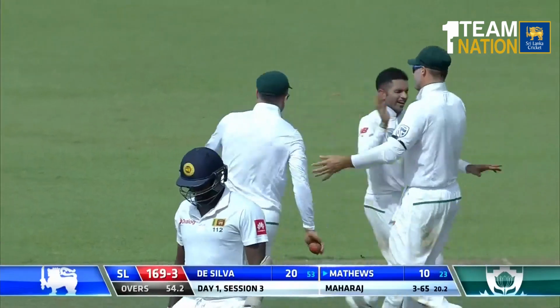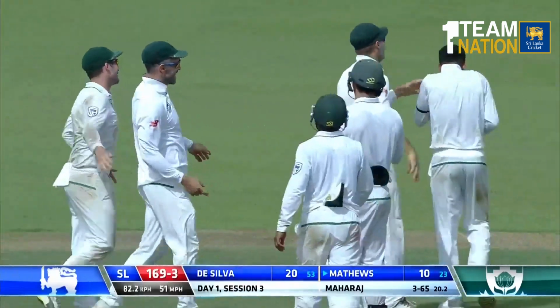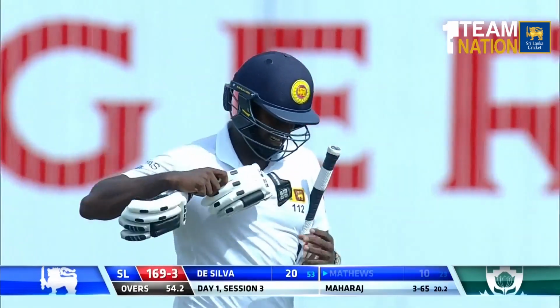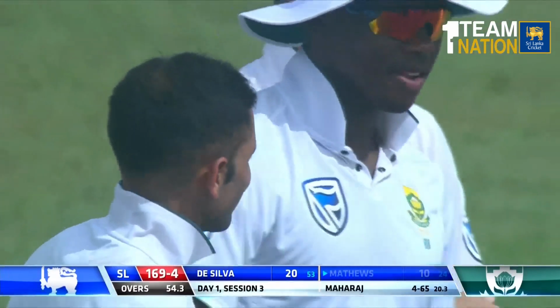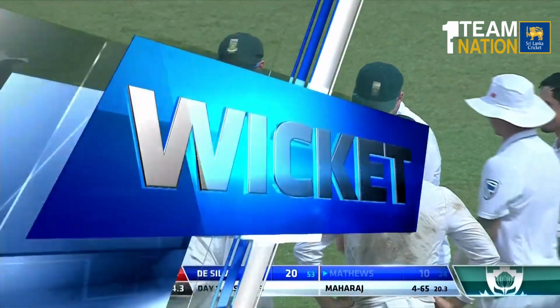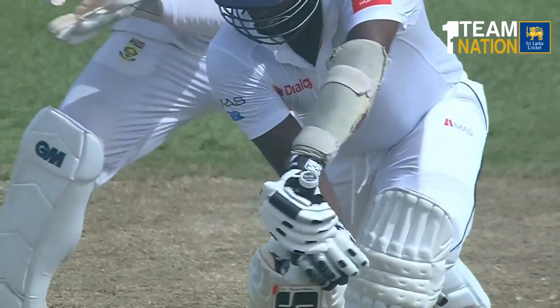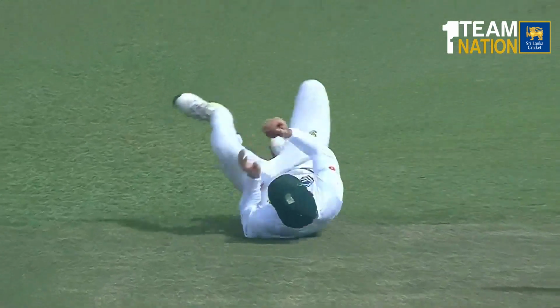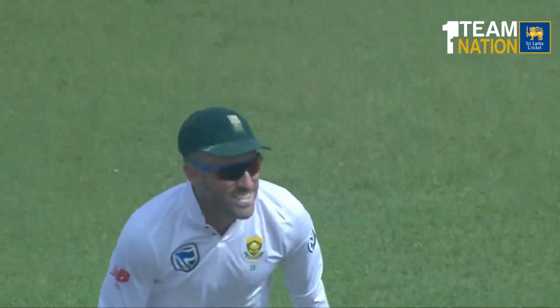Gone. There's another. A fourth for Keshav Maharaj. Turn. Terrific delivery. It's only day one of this test match and this ball bounces and turns. Angelo Matthews had to play at this. Pitch on off. It's the shoulder of the bat, so very good delivery. Good catch low down by Faf du Plessis as well.